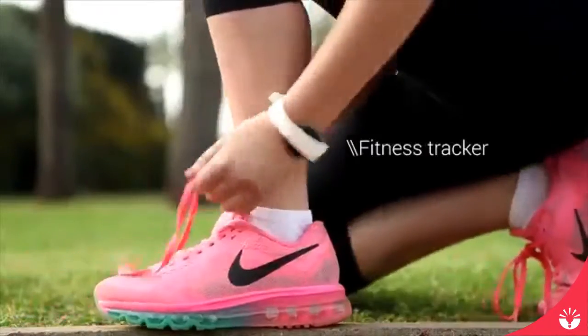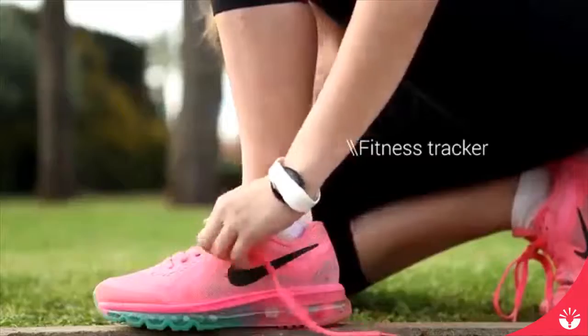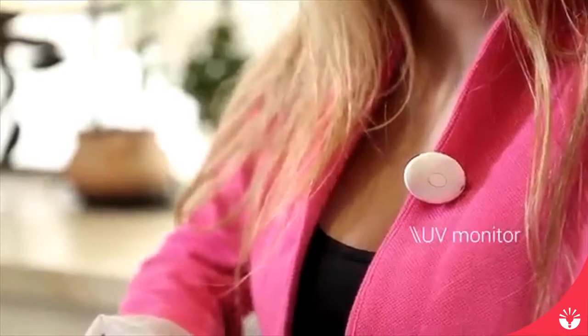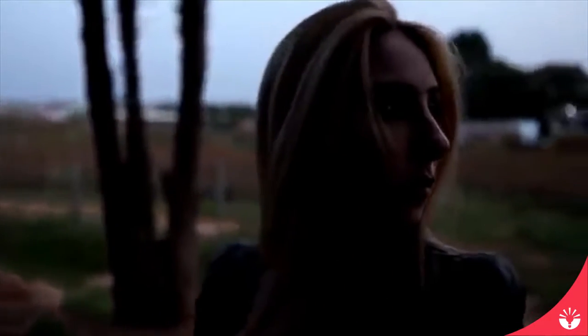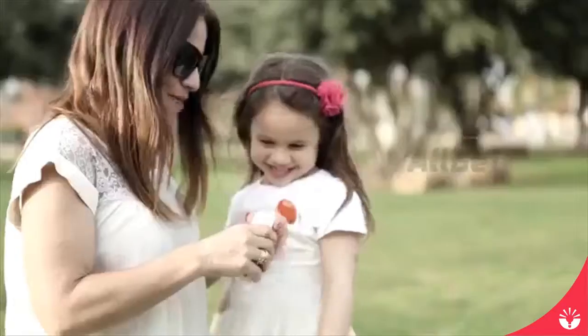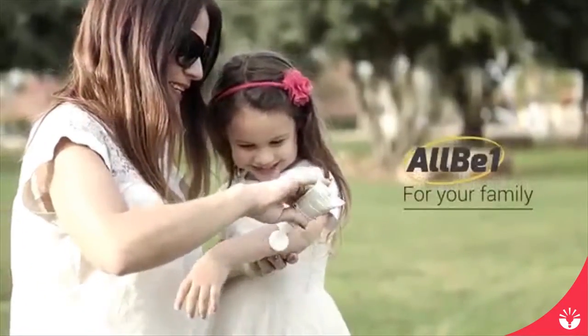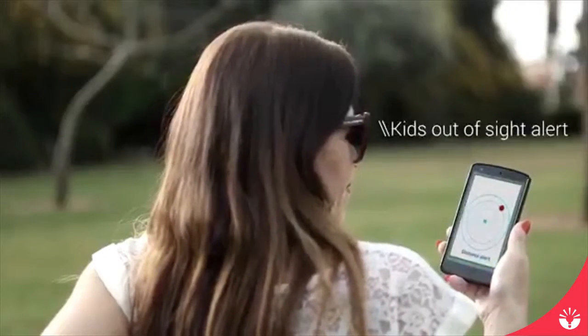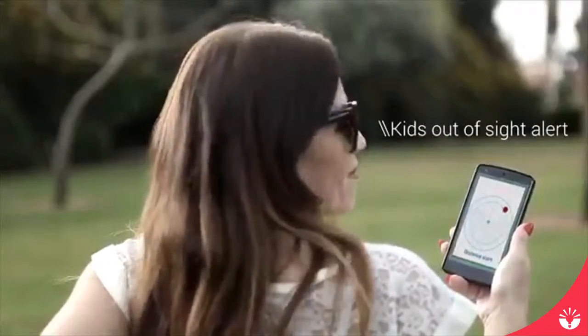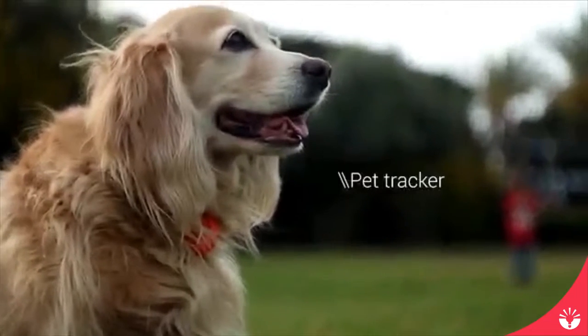It counts steps, calories, and distances. Long hours at work can prevent a moderate sun exposure to provide vitamin D to our skin. All-B-One will advise you to get some sun. All-B-One is also a wireless shortcut for emergency calls and enables you to determine your GPS location. All-B-One will warn you when to put some sunscreen on your child during the day. It will warn you when your child wanders away from sight or if you are looking for your pet.